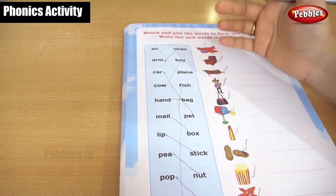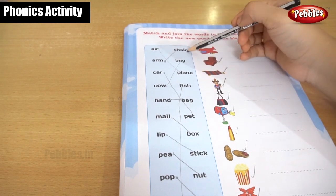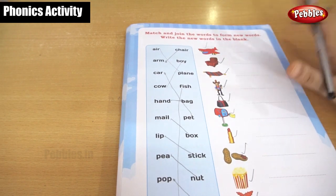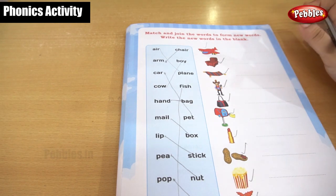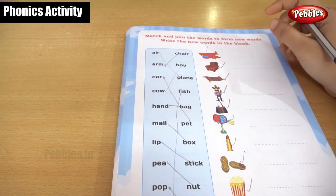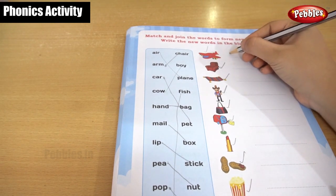Okay, so far we have matched the first half word and the second half word. Now I am going to write the word on that particular dash. Okay, now you are going to tell me the spelling. I am not at all going to tell you the spelling. You are going to tell me the spelling. Okay, the first one, what is this? This is an airplane. Okay, tell me the spelling for airplane.